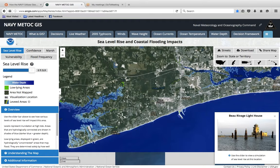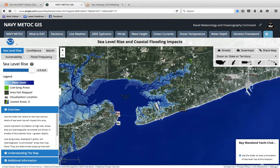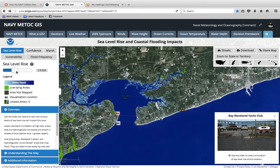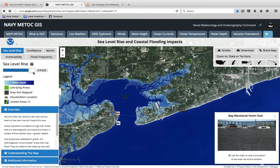Let me do another one over here. Let's slide over to Bay St. Louis, and let's take the Bay Waveland Yacht Club. If I come down, you can see the actual boat launch there at the yacht club. If I interact with that again, you can see what impact 1 foot, 2 feet, and so forth is going to have, up to the 6 foot mark where it's completely submerged and underwater. Is that live? That is live. So I wouldn't go there right now.